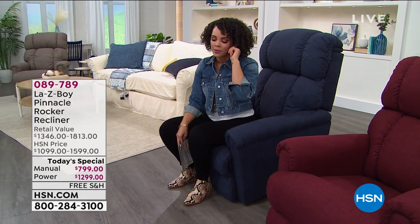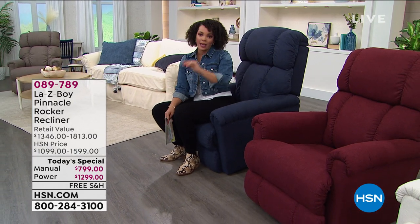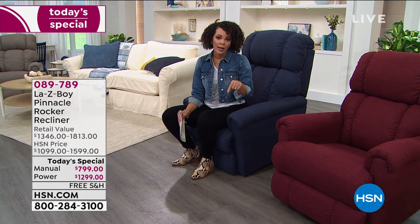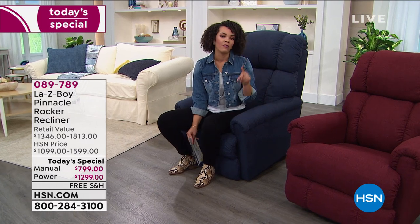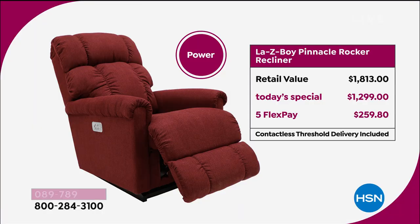Let me give you a quick update. Your choices are the manual or the power. If you've always kind of longed for a Lazy Boy recliner, this is your time to get a power, because our power price is better than the retail value of the manual. But if you would still like to get a manual, it does have that upgrade of the extra large handle. Here's a breakdown for you, and then I'll give you an update on how many we have left.